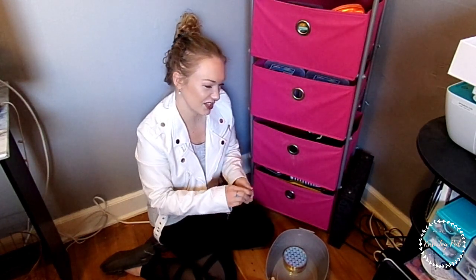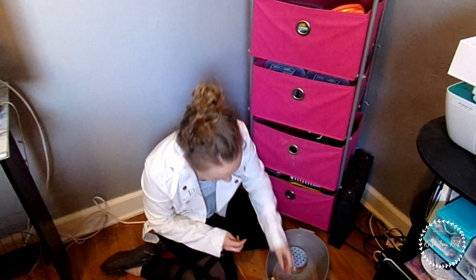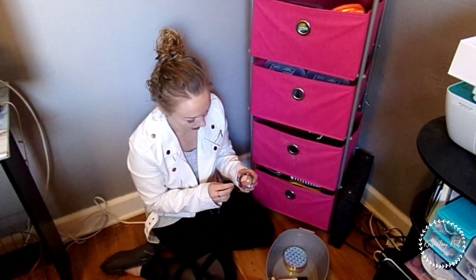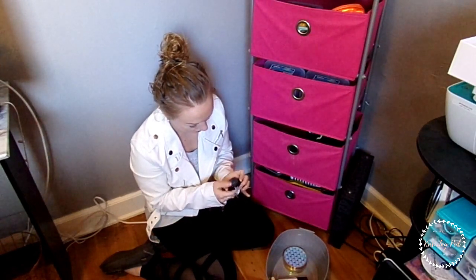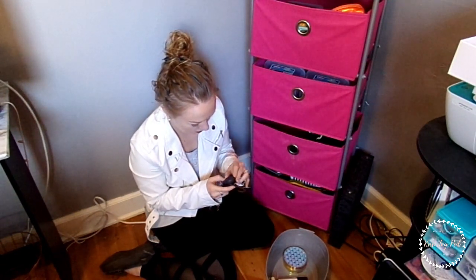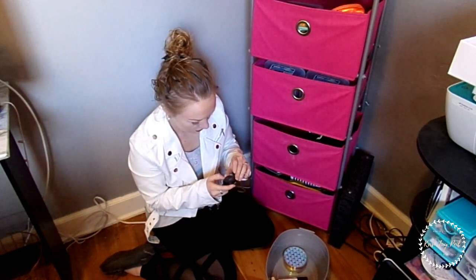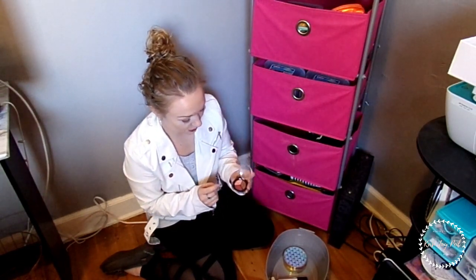I rarely use it, but it's perfect for those occasional occasions when I need it. This is another quick, you're-in-a-hurry fix. This is by Model Co. I believe that's how you say it. Metallic Eyeshadow Trio. Mykonos is what it's called. I don't know how to say it or how it's supposed to be said, but it's by Model Co. It's a simple little trio.